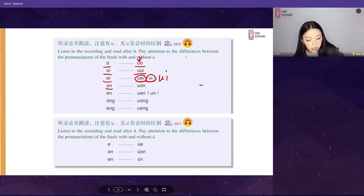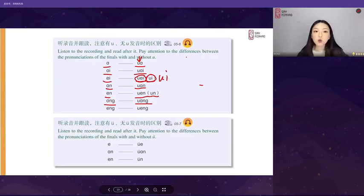Next one is wan, wen. Next, wan, wen, wang. So this is the U group. Last one is the U group.